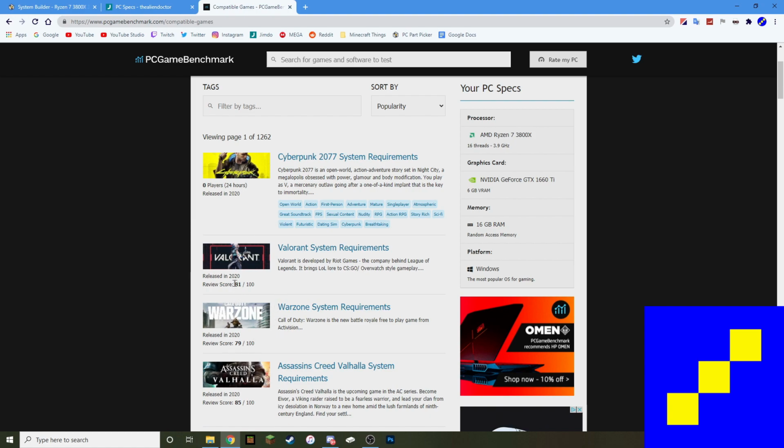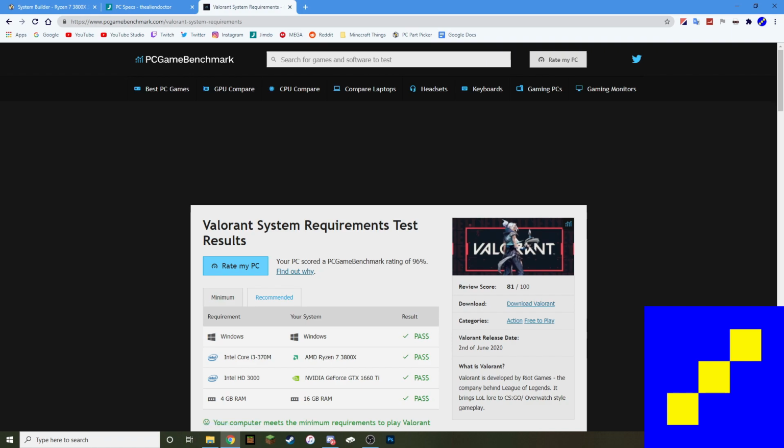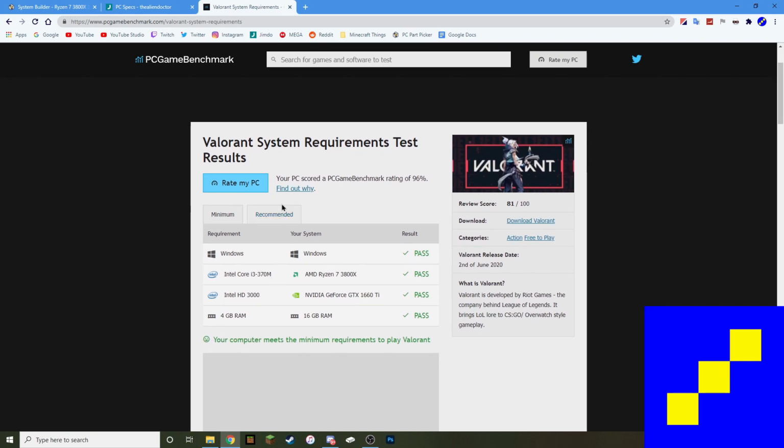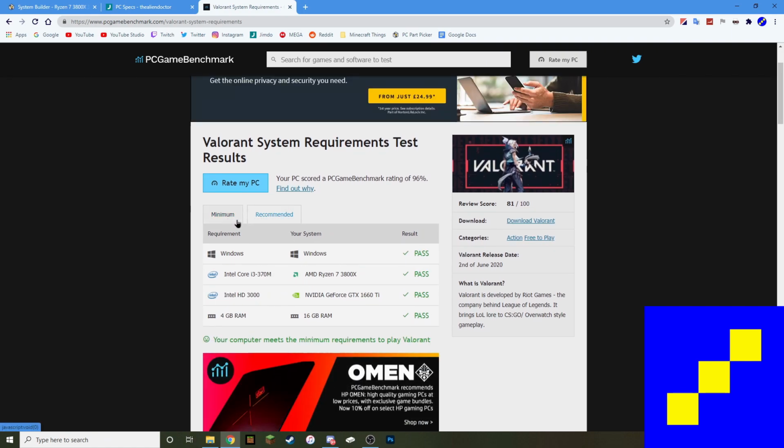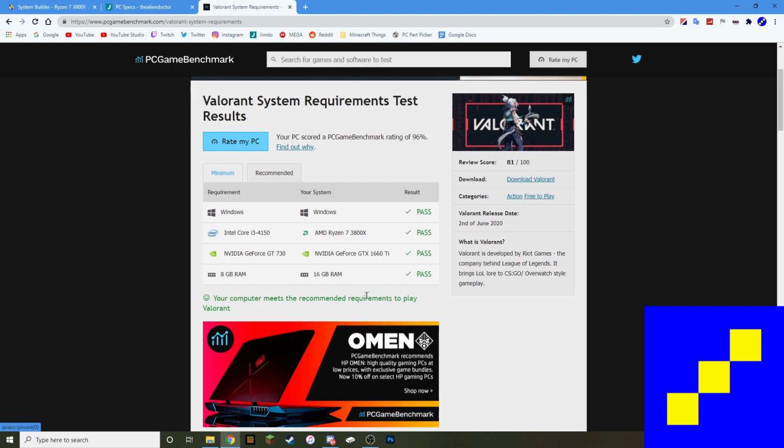I know that I should be able to run Valorant, because this is right there, 81. But yeah, anyway, I'm just getting distracted. It tells you the minimum and the recommended for each game. Oh wow, it's actually recommended. Oh no, that's my system, never mind. Anyway, right, I'm just getting distracted.